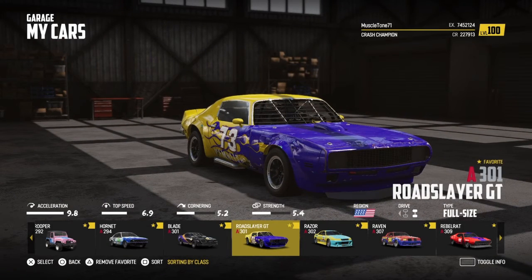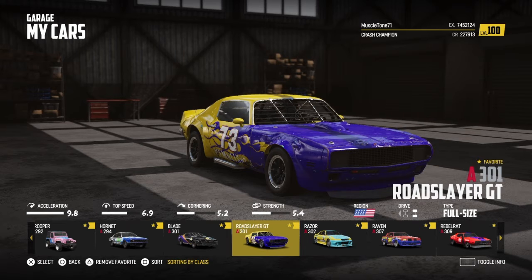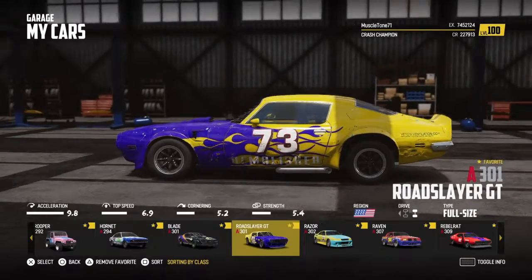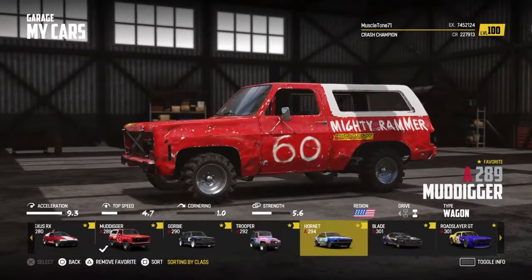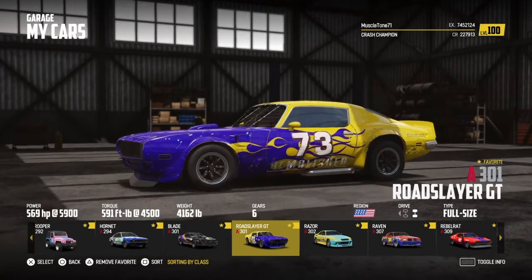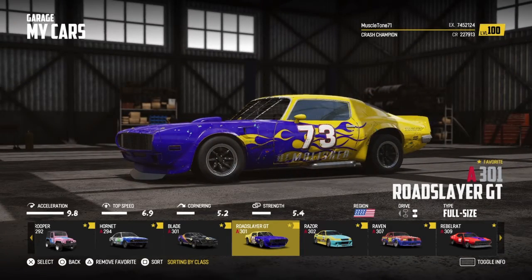It's a very versatile vehicle, the Road Slayer, because you could definitely run it in a race and have a decent chance of winning. Or you could also put it in a demolition derby, and it's a pretty durable vehicle. All it has right now is Avenger bars, and it has 5.4 strength. That's not much less than Berkeley's Blazer, which is an SUV. So yeah, the Road Slayer is pretty durable. I guess it does weigh 2 tons. It kind of probably should be, huh?